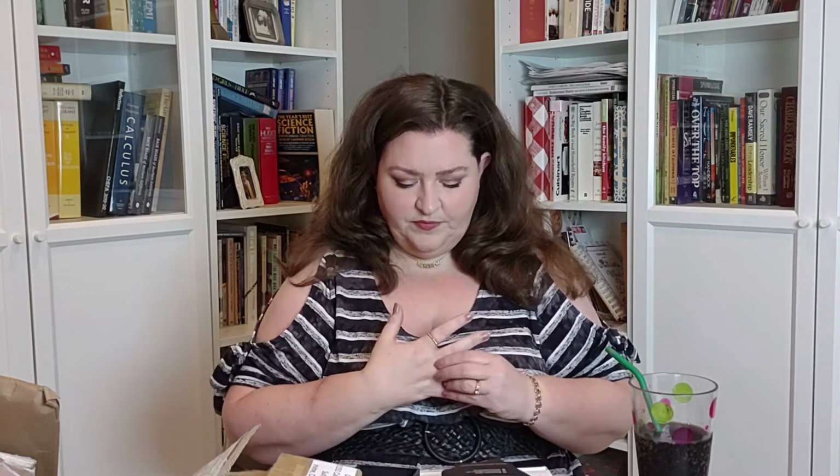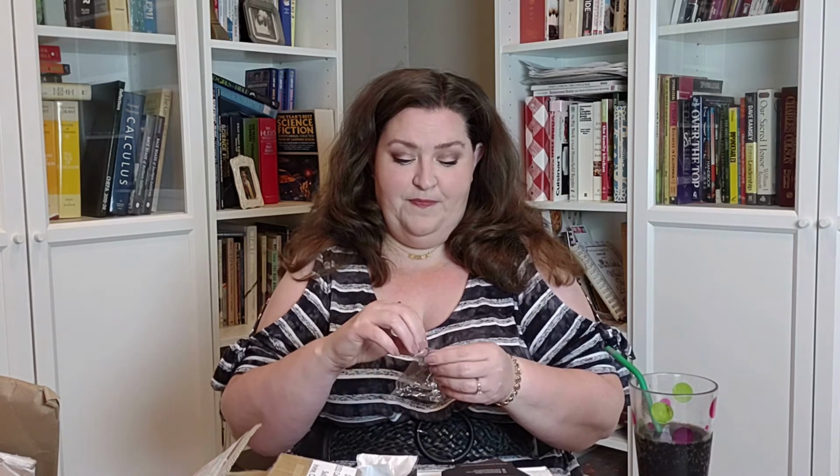I like it. So I got a set of gold rings because something I need in my jewelry wardrobe is some more rings, because I don't invest in a lot of real jewelry, and they wear out. Let me figure out. There we go. How to open this bag.